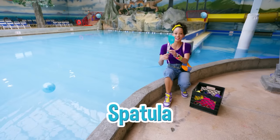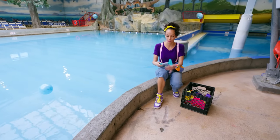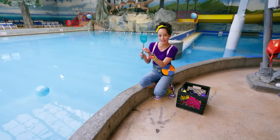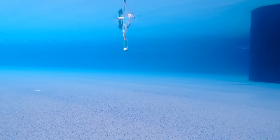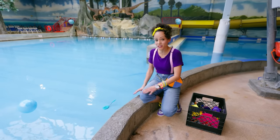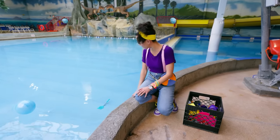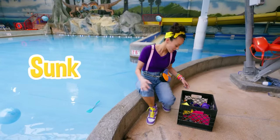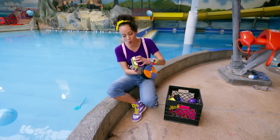And we have a spatula. Maybe you've seen these in your kitchen. You can make pancakes. Ooh. Do you think it will sink or float? Let's see. Whoa! It went to the bottom, but the handle is sticking up. It sunk.